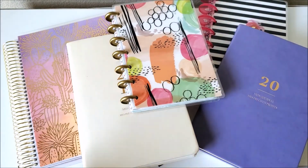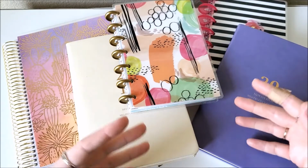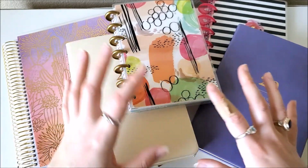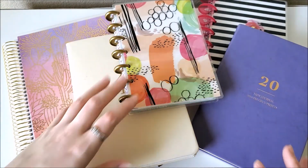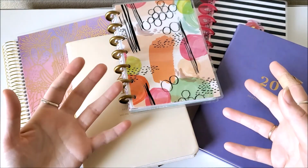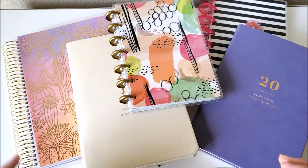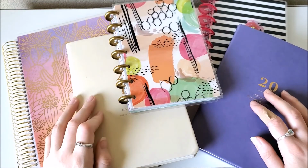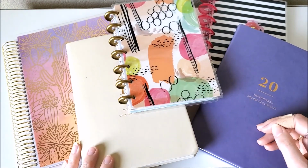Well, that concludes this planner throwback tag for me. This was really fun to make and look back through all my old spreads and think about some good memories, and remember the fun crafting and the weird washi choices that I made. So I hope that other people see this and want to participate too, and that it's a fun exercise to do and a good excuse to go back through your older planners.